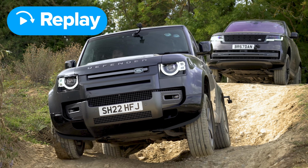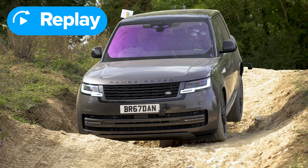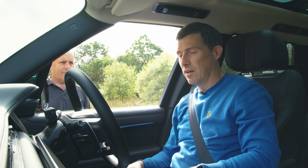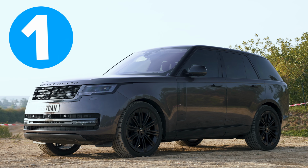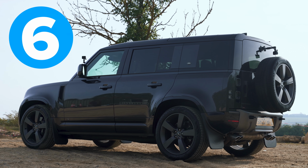Coming down, the Defender slipped more, where this was more controlled. That didn't touch. So what's the result? Defender. Oh, bugger. Okay, so it's the reverse of what I thought it was, when I thought the challenge was over. So 2 points, in fact, to the Defender on this challenge, 1 to the Range Rover, which means that overall they both have 6 points each.